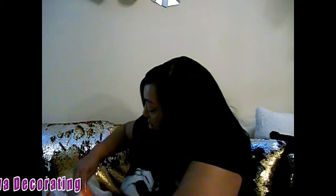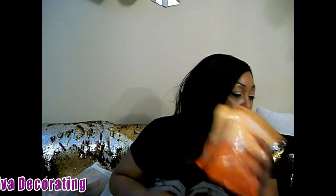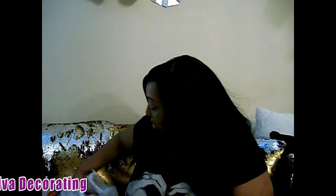I also picked up the orange slices as well. Now these are something that I, as a child, never liked. My grandmother would eat these all the time, and I never liked them until I got to be an adult. Now I love them, okay? I don't know why. It just tastes different to me, I guess, but I love these. So these are probably going to be the first thing that's gone. Oh, there was another bag of the Kisses.